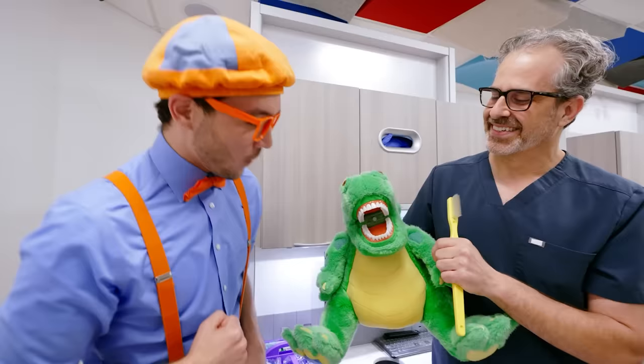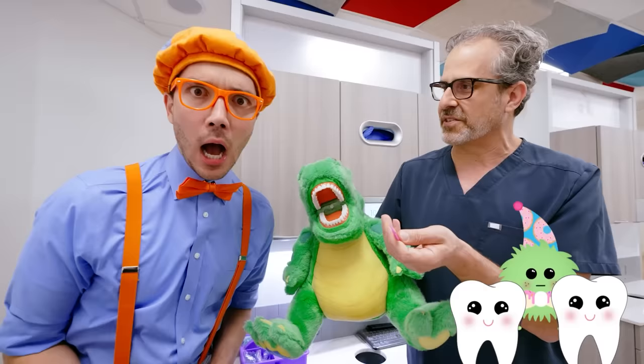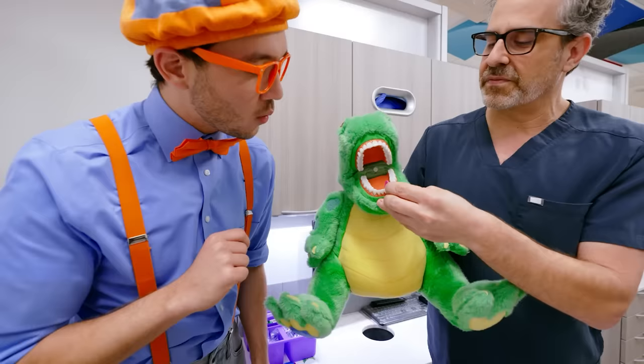So after you've brushed, you still have one more thing to do that's really important, and that's flossing. Yeah. So don't forget to floss because the sugar bugs like to hide in between your teeth. Whoa, the sugar bugs. You want to make sure you floss those out. So when you take your floss, you go in between the teeth very carefully, very gentle, and you clean all the food from in between your teeth. So don't forget to floss.